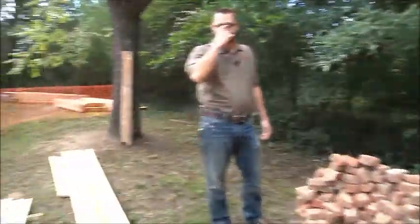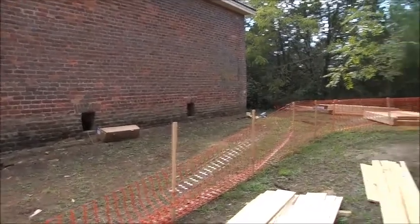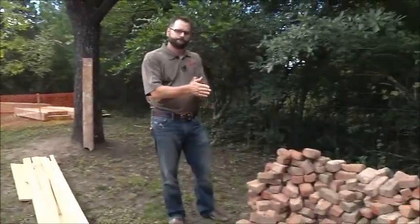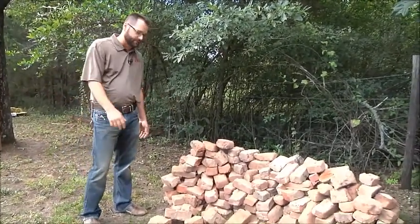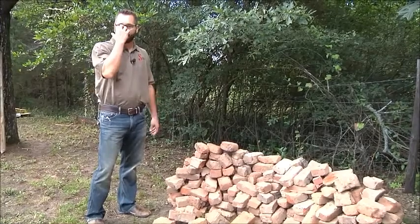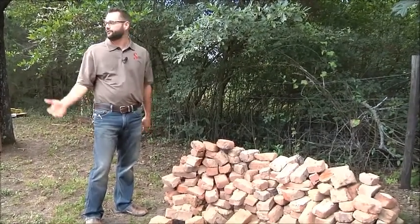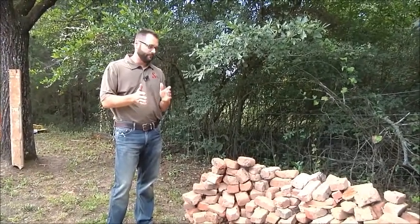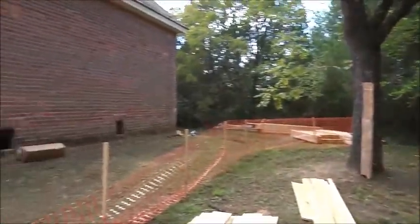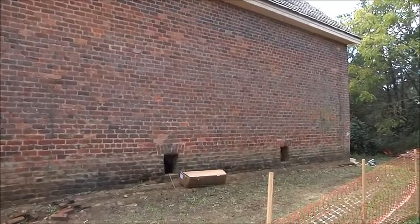When you put in the new brick, will the new brick in some way replicate that as far as composition? No, we'll find as close a match on brick aesthetically as we can, but it'll be a much harder, water-resistant brick, and we'll try to hide them as much as possible. That wall is several courses of brick thick, so we can put them on the inside and then stack these on the interior veneer to cover the new brick.